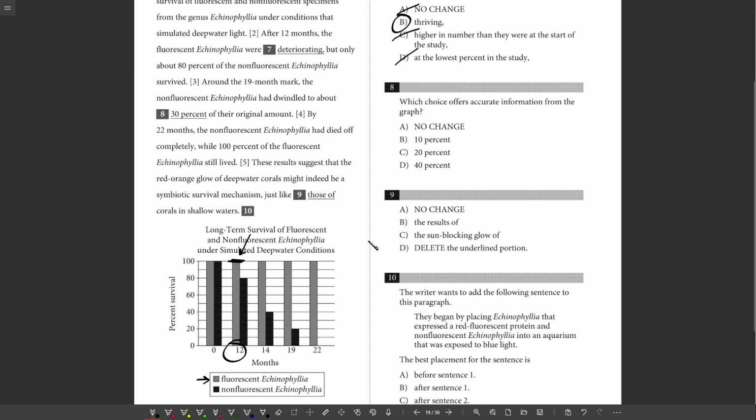8, more accurate info from the graph. Around the 19-month mark, the non-fluorescent echinophilia had dwindled to about 30%. So is that true? Looks to me, 19 months, the non-fluorescent, which is the black bar, is at 20. So I'm going to change that to 20.